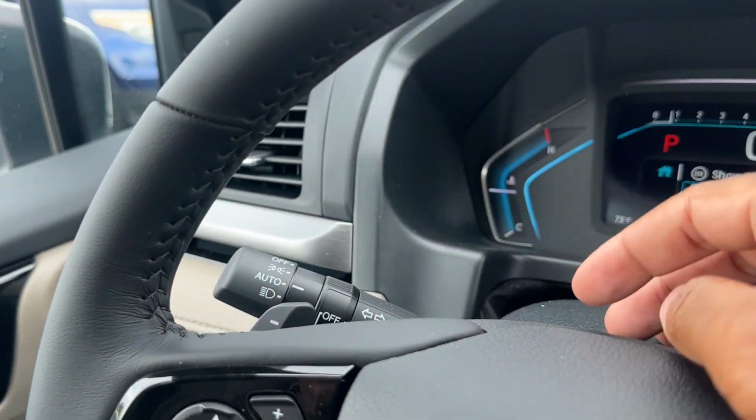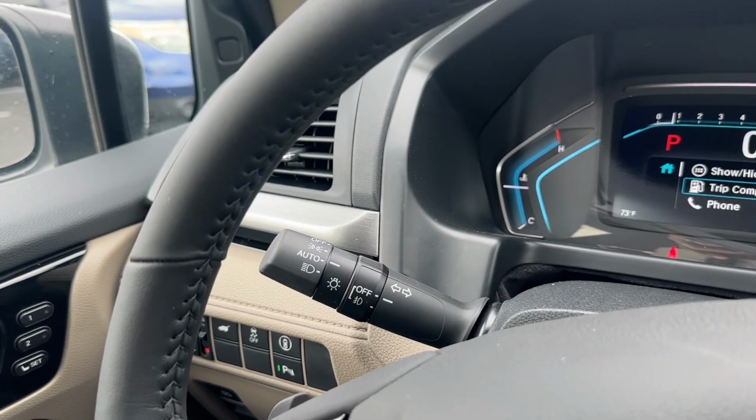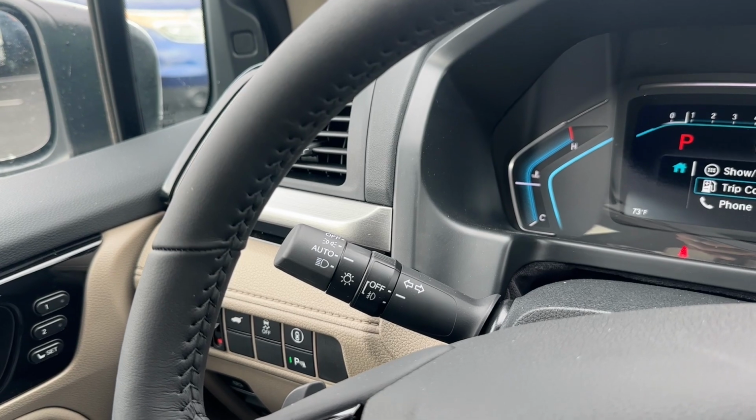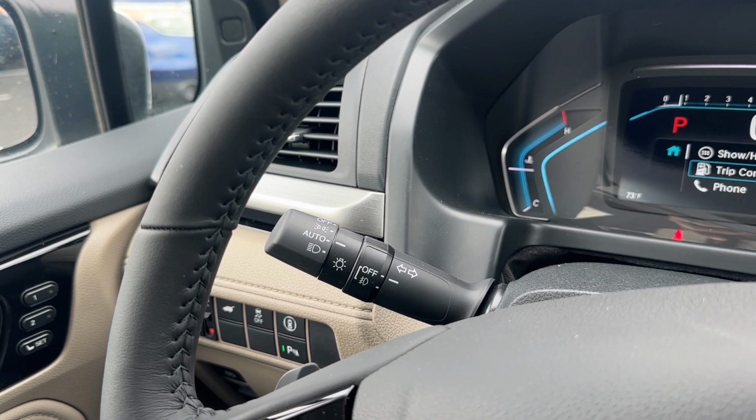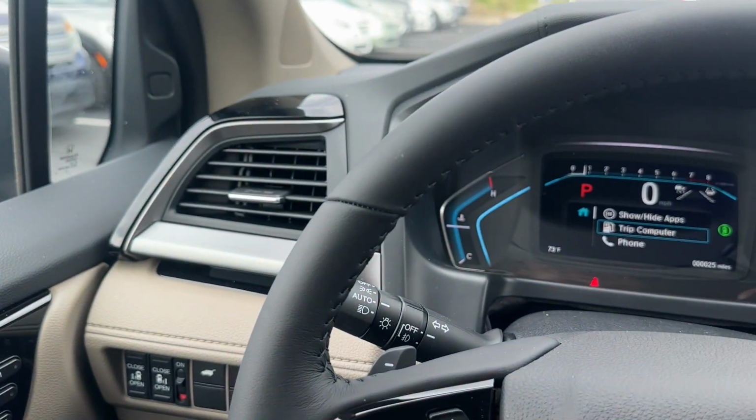You do have auto headlights off, parking light and on, and then you do have auto high beams. And most of the newer Hondas, well, the lower models, are getting rid of fog lights. Our bigger SUVs still have fog lights, so your switch is right there for your fog lights.